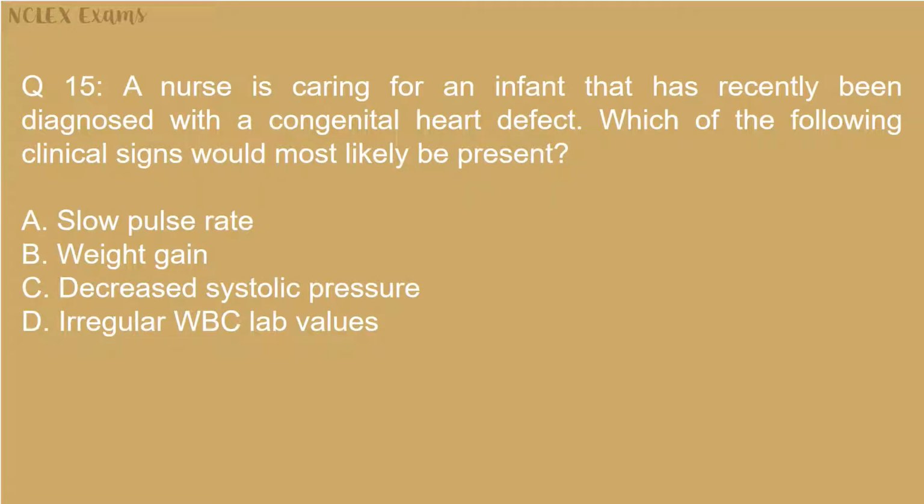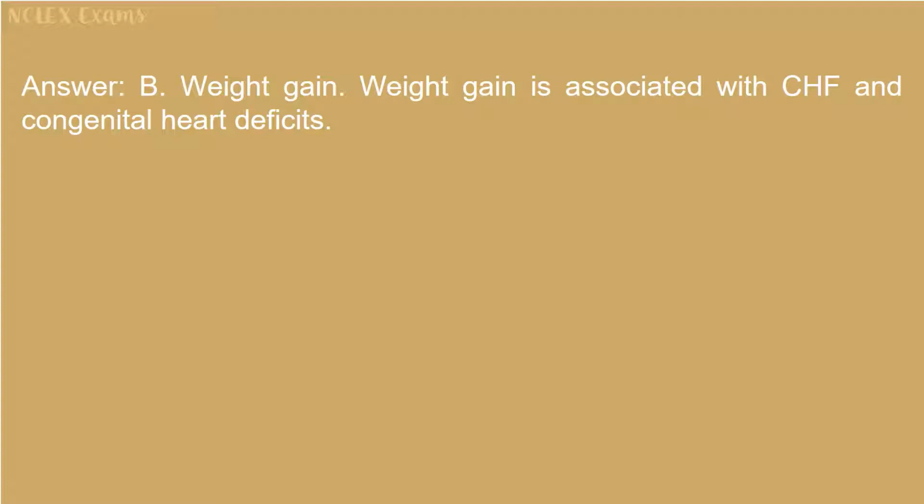Question 15. A nurse is caring for an infant that has recently been diagnosed with a congenital heart defect. Which of the following clinical signs would most likely be present? A. Slow pulse rate. B. Weight gain. C. Decreased systolic pressure. D. Irregular WBC lab values. Answer: B. Weight gain. Weight gain is associated with CHF and congenital heart deficits.